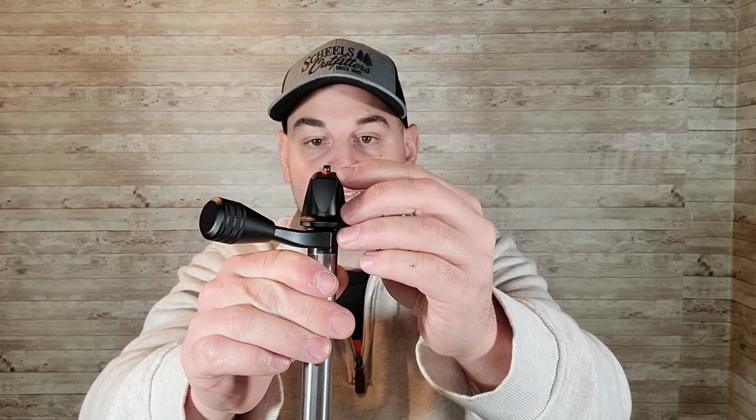It does feature a nice cocking indicator with a red paint tab at the rear of your firing spring on the Bergara. On the Howa, you just have this piece of round metal here, and it doesn't have a color indicator, but it does indicate whether or not it's cocked.